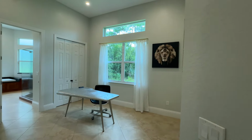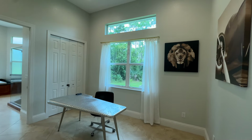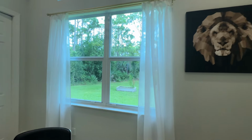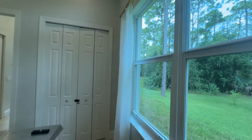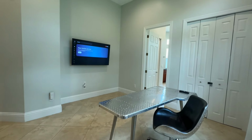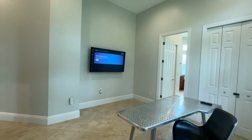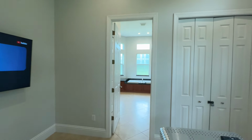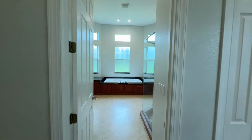Now, this is really interesting what they did here. You can see we have this extra room, and there is a closet here, right? But this is being used as an office. What a great office. And you can see he's got the desk made out of the airplane wing. Always wanted one of those. Well, there is one right there. So this would be a great little office off the bedroom.